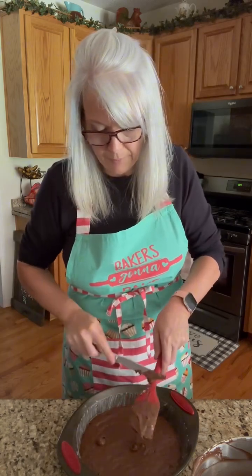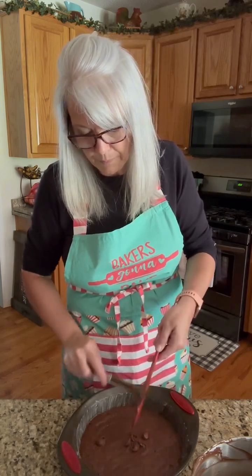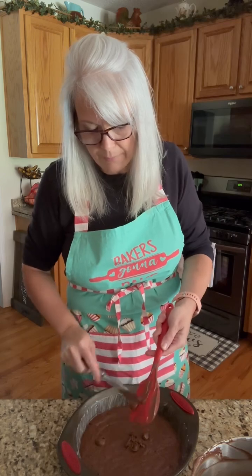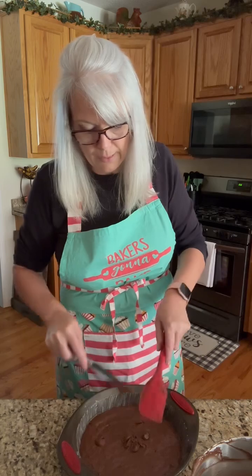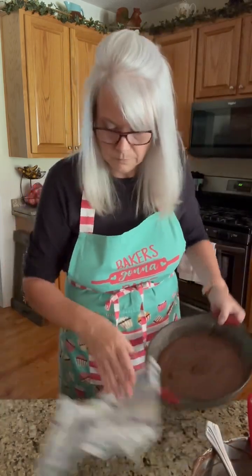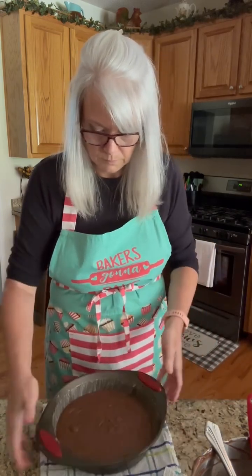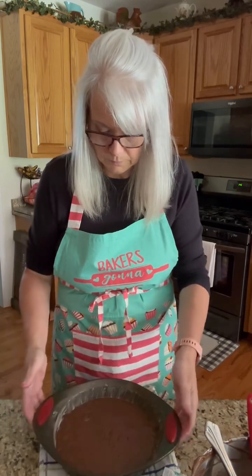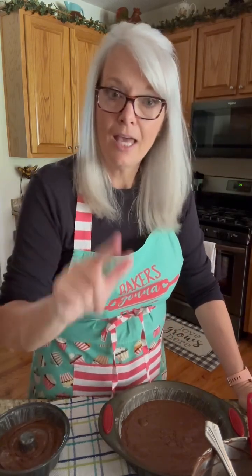So hey, I'm gonna pop this into the preheated oven. And I will be back with y'all when it is ready. I'm gonna pop both of these chocolatey goodness cakes in the oven and I'll be back with you.